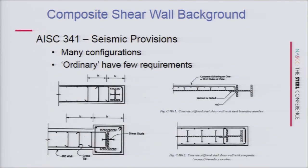So some solutions. Composite walls are something to consider. So composite walls are covered in AISC 341, which are the seismic provisions. Don't let that freak you out. They're just there because they already addressed the special systems in there, and so really that was the only document or place to also address the ordinary system.